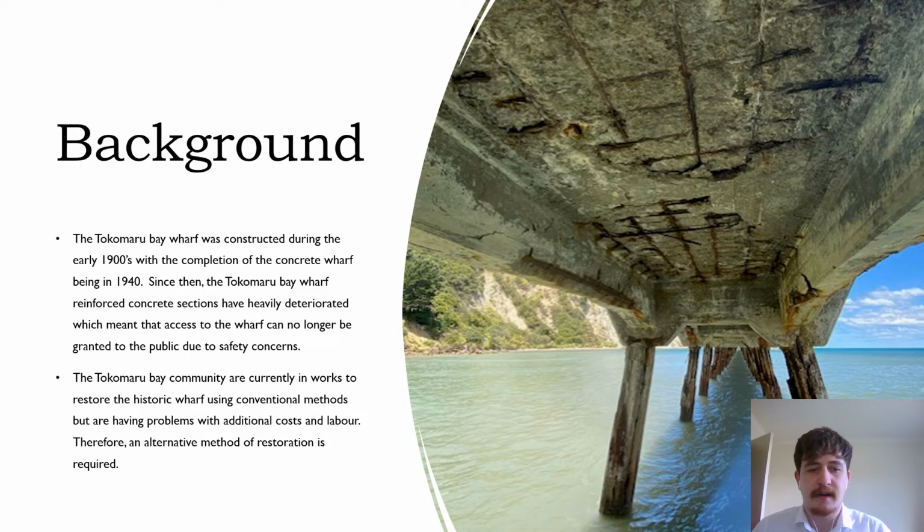Just some background about the Tokomaru Bay Wharf. The Tokomaru Bay Wharf was constructed during the early 1900s, with the completion of the concrete wharf being in 1940. Since then, the Tokomaru Bay Wharf reinforced concrete sections have heavily deteriorated, which meant that access to the wharf can no longer be granted to the public due to safety concerns. The Tokomaru Bay community are currently working to restore the historic wharf using conventional methods, but are having problems with additional cost and labour. Therefore, an alternative method of restoration is required.